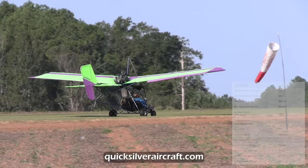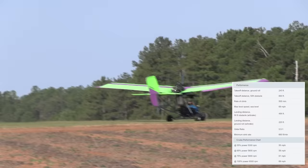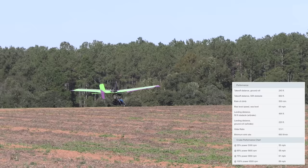Now let's talk performance. The takeoff distance ground roll is 240 feet. Takeoff distance to clear a 50-foot obstacle is right around 660 feet. With a rate of climb of 500 feet per minute, max level speed at sea level is 69 miles per hour. Landing distance over a 50-foot obstacle with braking is 484 feet. Landing distance ground roll with braking is 220 feet.